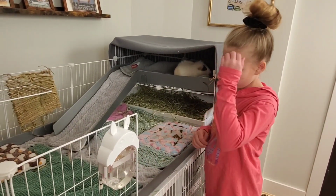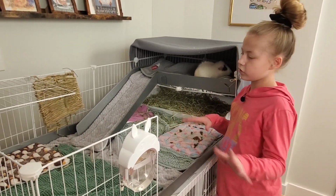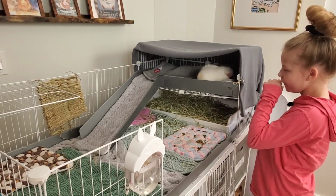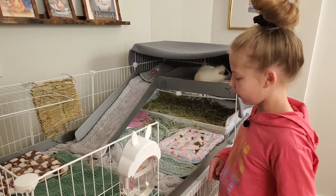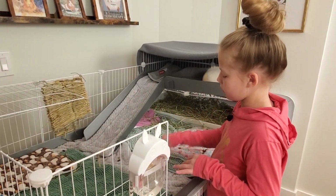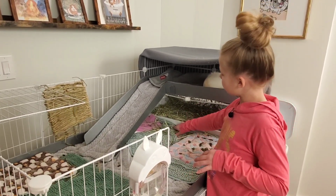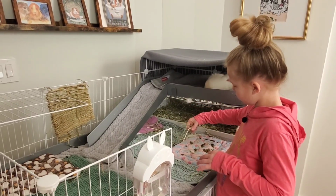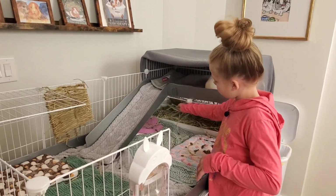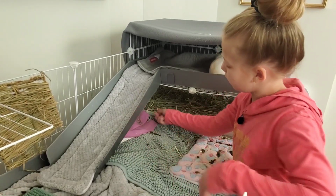And then I try to pick a pee pad to just put all the poops on and then dump it all in the garbage. Sorry, I'll be yawning. So that's what I'm going to do. I've been recently just picking this one to put all the stuff on. And if there's hay like this, there's poop in there, I'll just put it back in the hay box. Try to get it as much as I can. And I try not to put any poops in there.